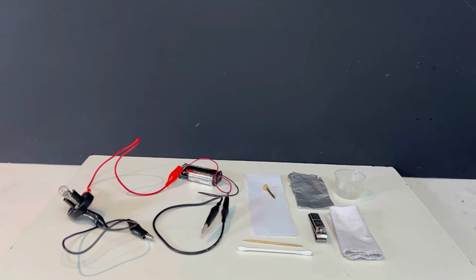We are going to investigate which materials can conduct electricity. These materials are called conductors. If they cannot conduct electricity, we call them insulators.